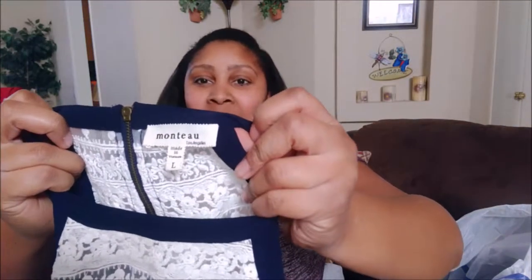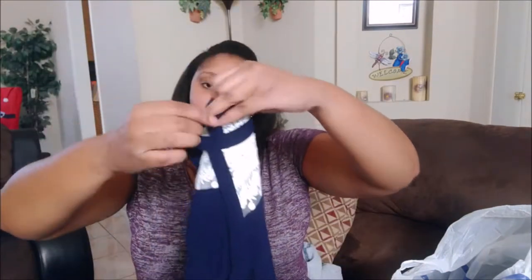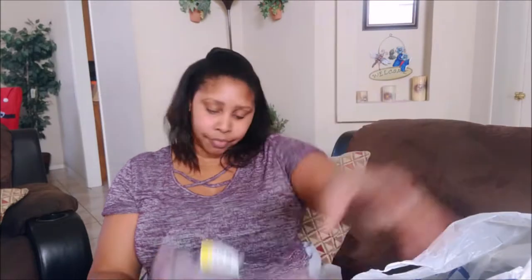So this is a cute Montu. I don't even know how to say that. It's in a large, cute zippered back, kind of lacy chiffon front. I got this for a good price. I don't know how well it sells. I see it a lot on Poshmark, so I just bought it. Okay. Never found this brand, and I hate that the tags get pulled out.